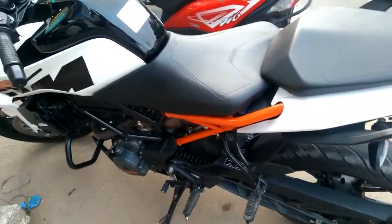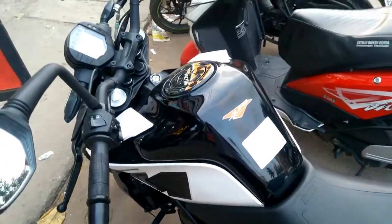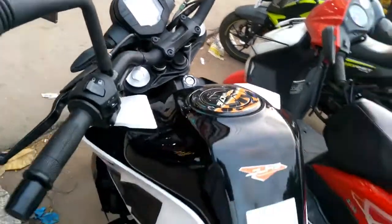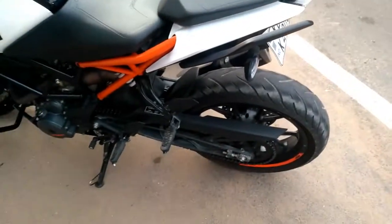Suspension duties are done by a WP upside-down fork at the front and a WP monoshock at the rear. Curb weight of the bike is 153 kg and seat height is 830 mm.